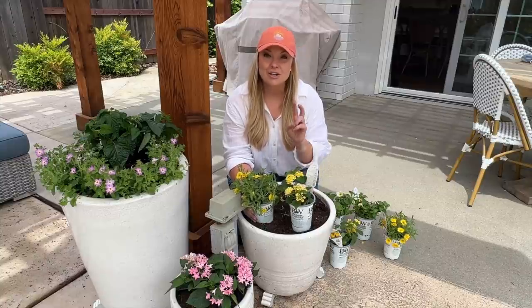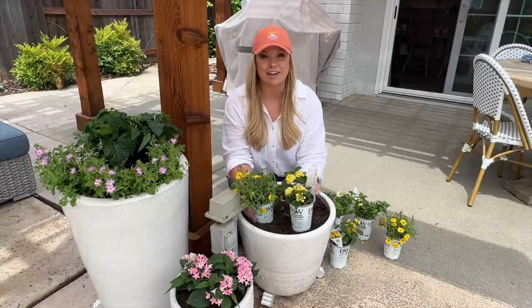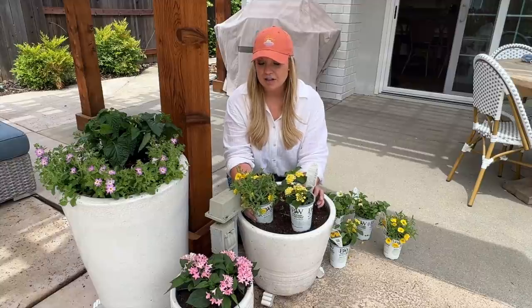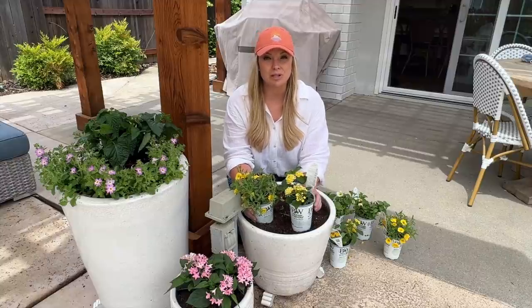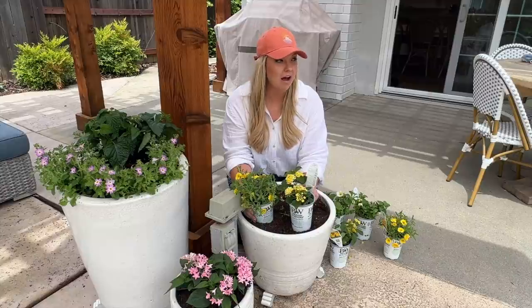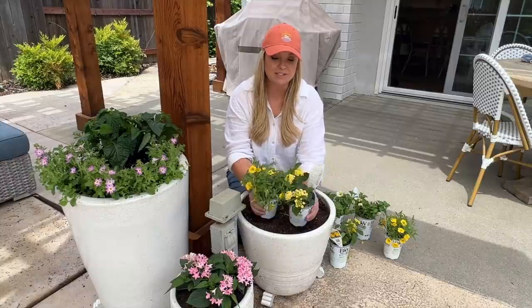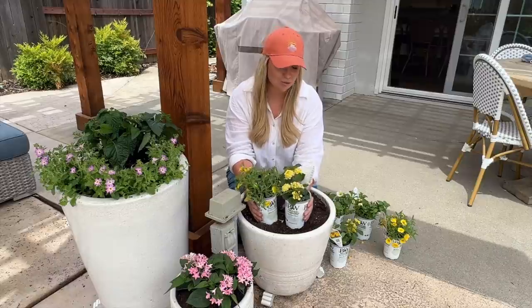It's come back 2 years now, and it's already come back this year. I completely neglect it, and it's absolutely gorgeous. So Superbells, they do really, really well for us, and I think it's because that we're dry and we're hot, and it's just a perfect plant for us. So I'm excited about the Superbells Yellow, and that combination is gorgeous.